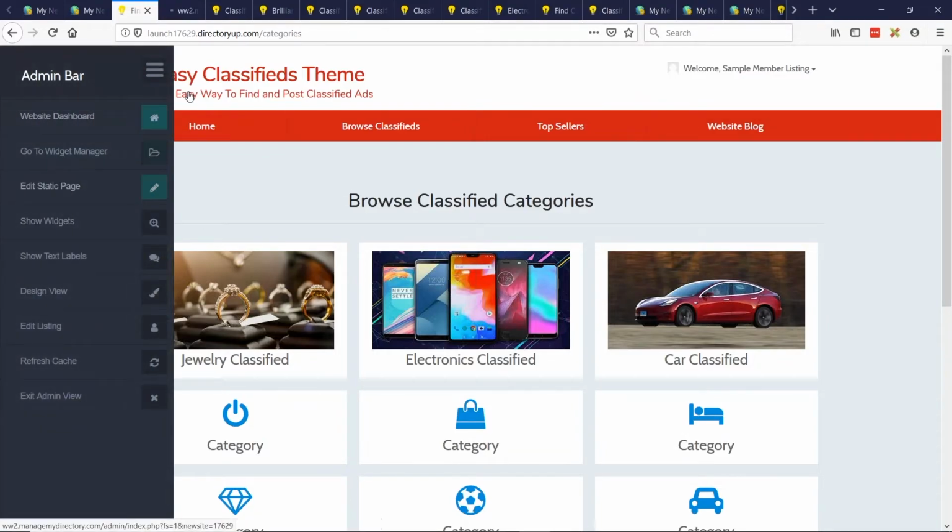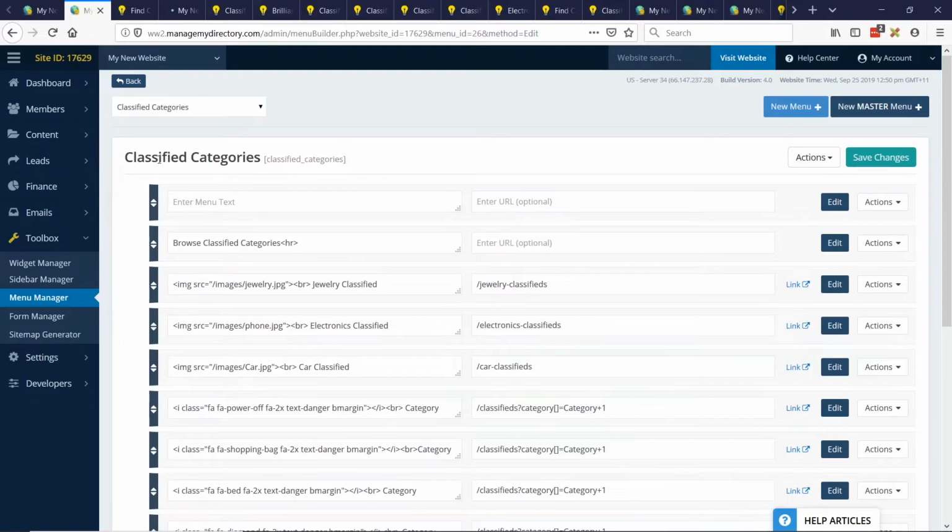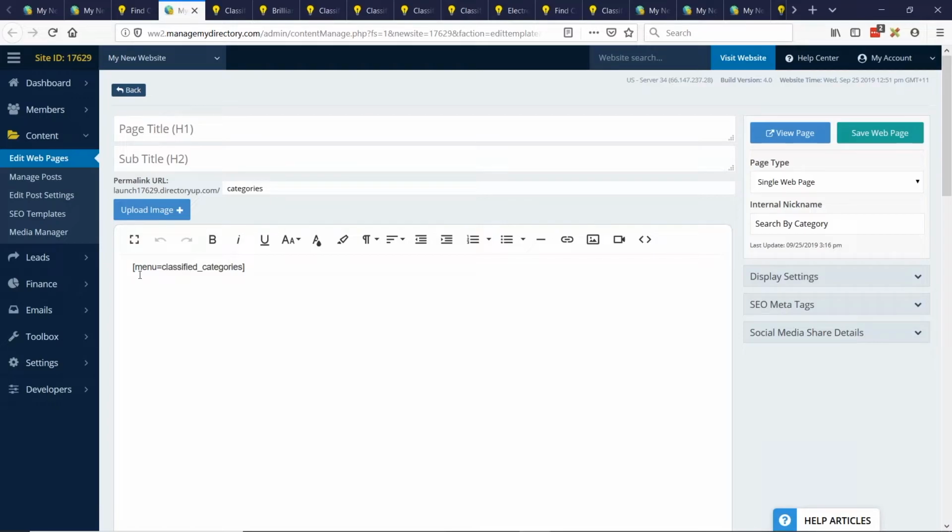It's just a static web page. And you can see here, this is the menu manager. This is a menu I have, and the system name is called classified categories. So all you need to do is go to a static web page and do menu equals and then the system name for that menu. Menu equals classified categories, and that's all that I have in here. I'll even look at the source code here. Basically nothing in here, just inside of a paragraph, and it's menu equals classified categories.